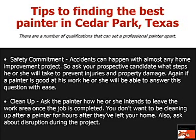Tips to finding the best painter in Cedar Park, Texas. Make sure they have a safety commitment. Accidents can happen with almost any home improvement project, so ask your prospective candidate what steps he or she will take to prevent injuries and property damage to your home or building. Again, if a painter is good at his work, he or she will be able to answer this question with ease.